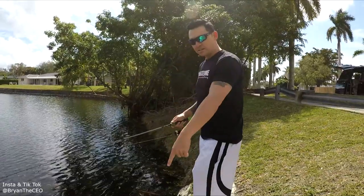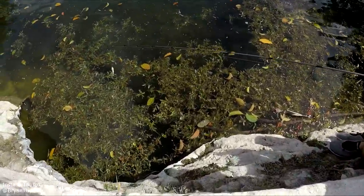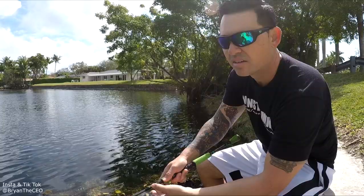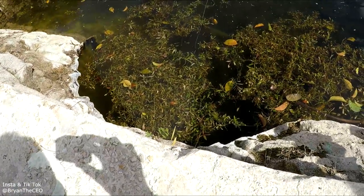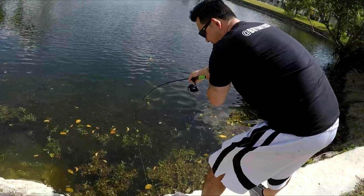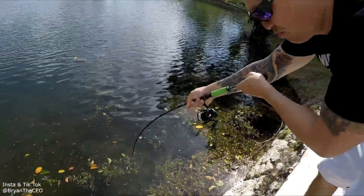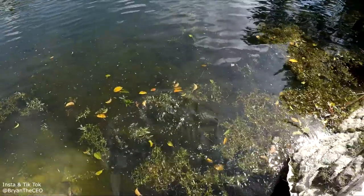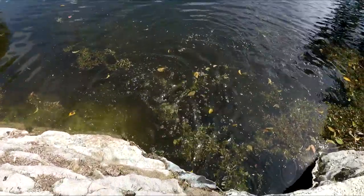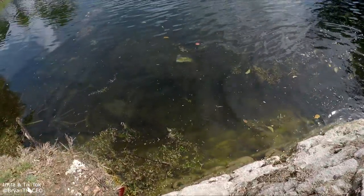Alright, see this pipe down here? Sometimes you gotta come flat with the pipe and we'll cast as far back in there as we can. Like that. Just skip it back. Sometimes we get a nice fish out of there. Like that. Nice. Whoa. Wow, that's a big one. Yeah, big boy. Come on. You ain't ready.